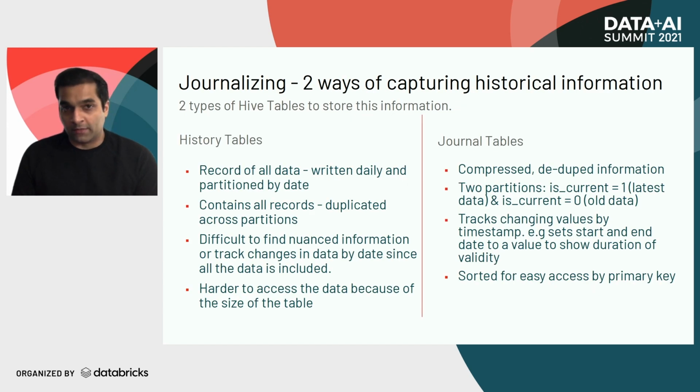So there were 2 ways of capturing this historical information. We had 2 types of Hive tables to store this information. One is history and one is journal. So let's go with history. We recorded all of the data daily and partitioned by date, but these contained all records duplicated across partitions, even if the record is repeated. It was difficult to track any kind of changes, like the way I pointed out with the favorite color. And it was definitely harder to access the table because of the size.